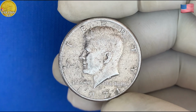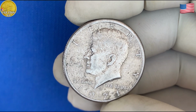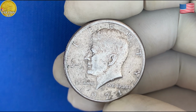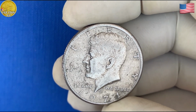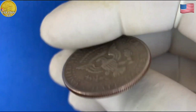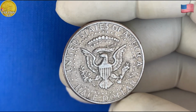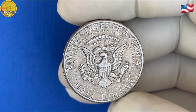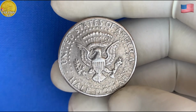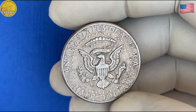In terms of circulation, the 1971 Kennedy half-dollar wasn't especially rare or difficult to find. However, what makes this coin unique is the transition it represents in the story of U.S. coinage. The change from silver to clad marked the beginning of a new era in American coins, one where precious metals were being phased out of everyday currency. Yet, despite its relatively high mintage, the 1971 Kennedy half-dollar has remained an attractive coin to collectors.